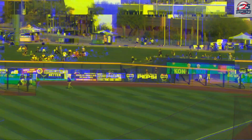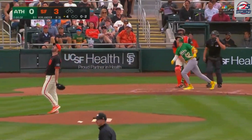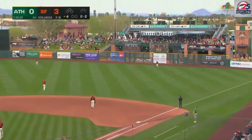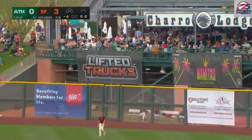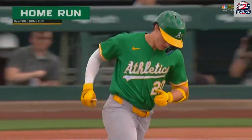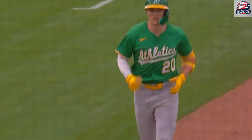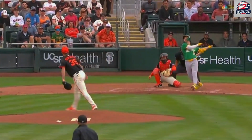Comes in late. Zach Gelof leads off for the Athletics, and here's the pitch from Verlander. Zach Gelof to right field. Zach Gelof with a chance to leave the ballpark, and Zach Gelof has a solo home run. 3-1 is the A's trail, but the second home run of the spring training season for Zach Gelof. Well, that's a great sign for Gelof and the A's.